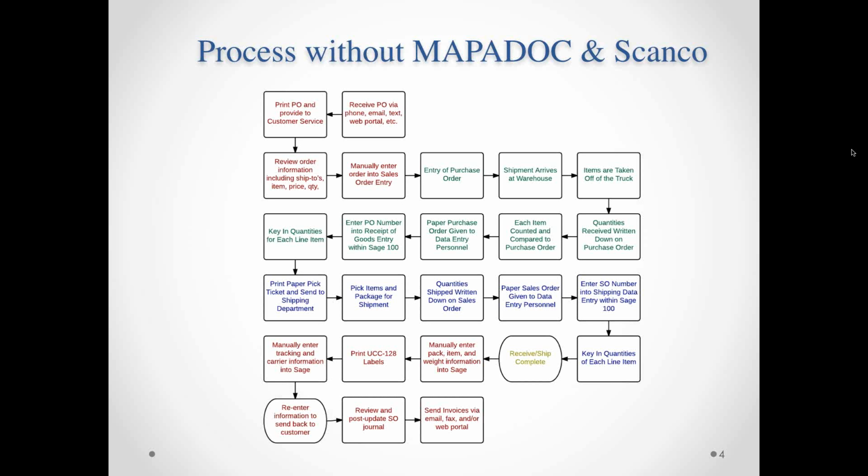And see in the green area, I've highlighted where MAPADOC automates the process. The green is the part where we're doing the receipt. The blue is where we go into the shipment, just to give you an idea. So once we move from keying in the quantities, then we're printing the paper pick ticket to send to the shipping department. When we know that the order has been placed, we're receiving in the inventory in order to be able to process the shipment.